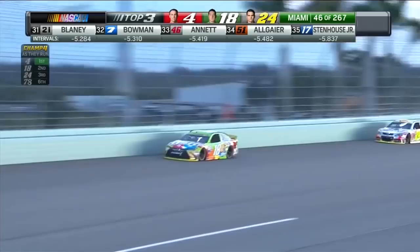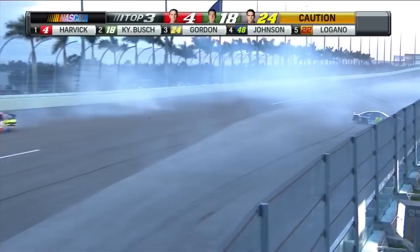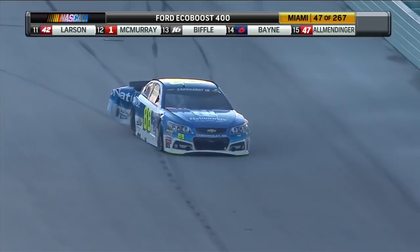And smoking down the backstretch. A wreck on the backstretch. The 88 is involved. The 15 as well. This 88 was one of the teams that chose to just come and get four tires. He was trying to use those tires, get back up through the field. They're racing 2, 3, and 4 wide down the backstretch. And he has multiple flat tires. The right front is down, the right rear is down.